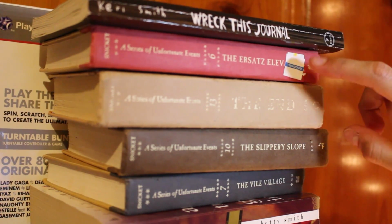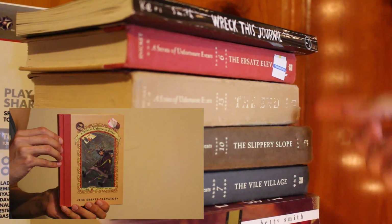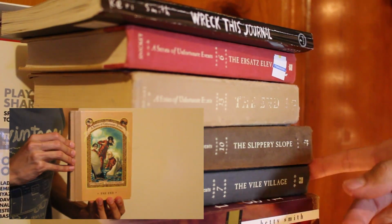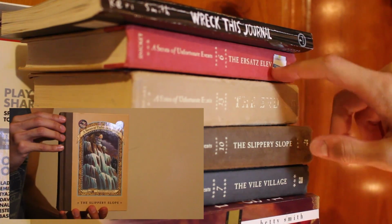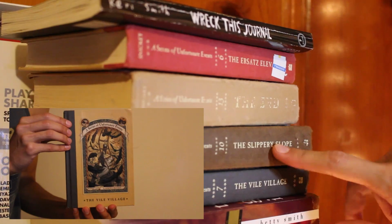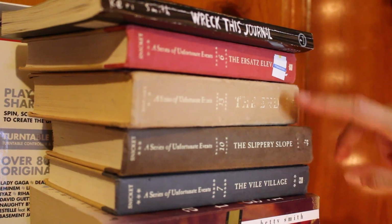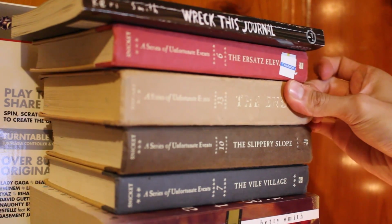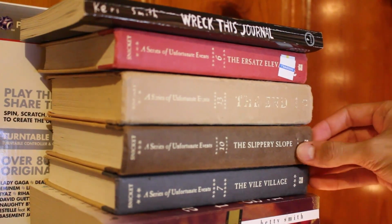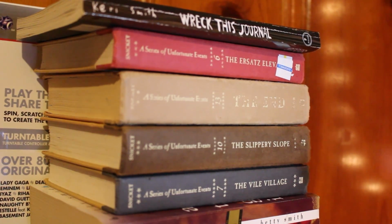And then here I have, for some odd reason, not in the order, the 6th, 13th, 10th, and 7th book of A Series of Unfortunate Events: The Ersatz Elevator, The End, The Slippery Slope, and The Vile Village. Basically, I'm finding these and trying to collect all of them through Goodwill because I don't want to buy the whole thing. I read this a while back. To be honest, I forgot what happened. It's been so long. I forgot all the details, but I know the general consensus.